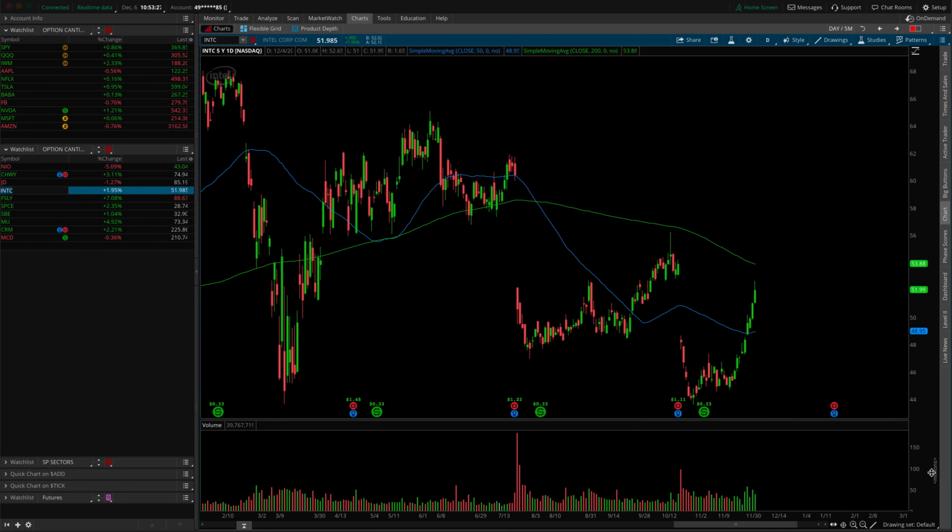So Intel, my goodness, what a horrific chart on the eyes. Huge gap here from the last two earnings cycles, and a very, very clear resistance trend line that looks something like this. So we are starting to see some rejection there on Friday, especially after a pretty impressive move off of the lows here around 44. So I would be watching for a pullback, based on what we're seeing on the chart.